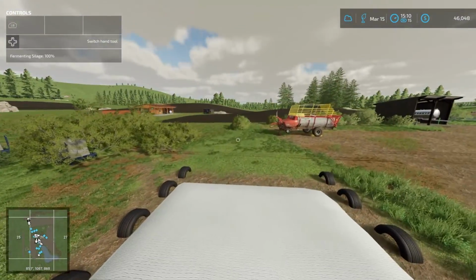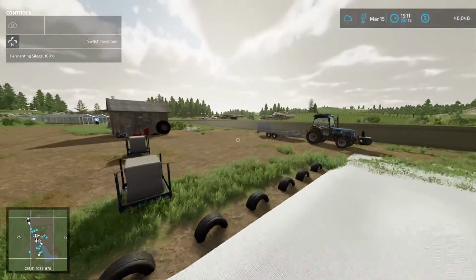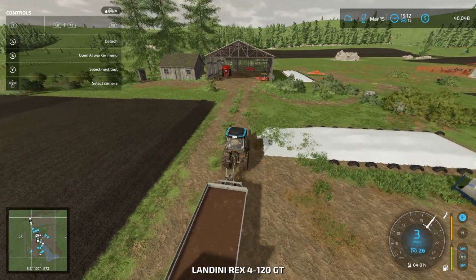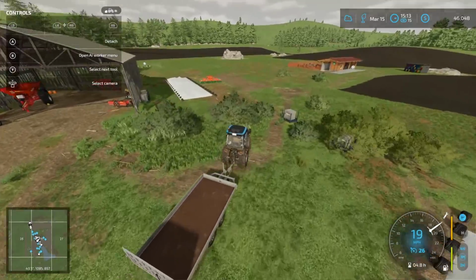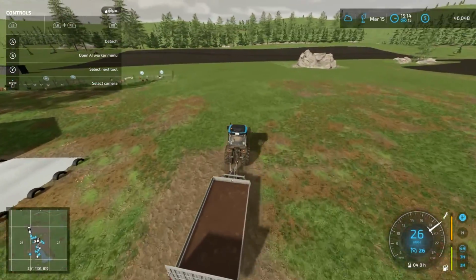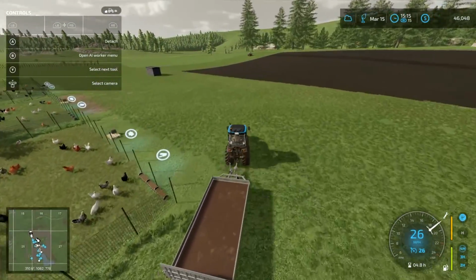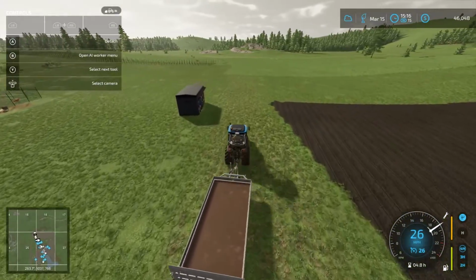Not quite yet. I don't know, maybe it'll happen tomorrow. I think I'll be able to uncover it today and maybe pick a load up, but not be able to get to the shop in enough time to sell it. So let's go ahead and load up another load of logs here. See what we can do about that.